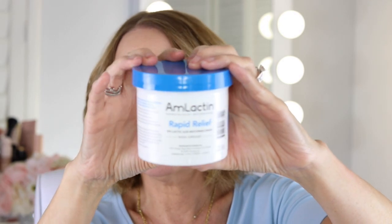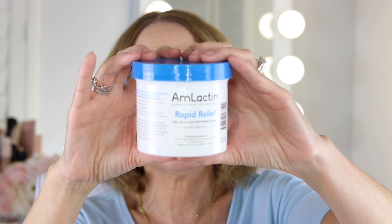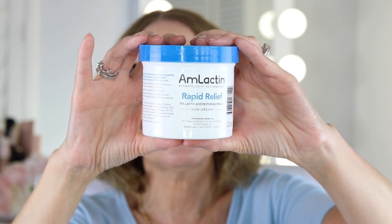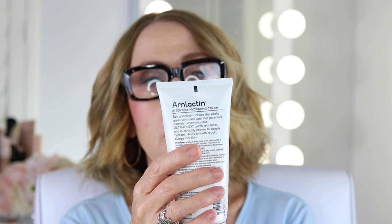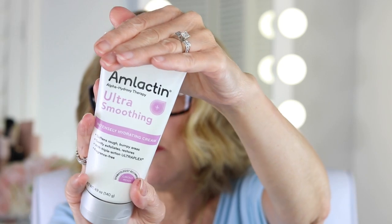And this one says it's, see, I can't read. Can I do this? Maybe I can do that and read it. It says it's rapid relief, 15% lactic acid, 24-hour moisturization, reduces the appearance of fine lines and wrinkles, 3 ceramides, and it's for flaky, ashy, dry skin. This is the Ultra Smoothing, and this one is the alpha hydroxy formula. So I'm really excited. Like I said, I haven't tested these. I will start testing them.